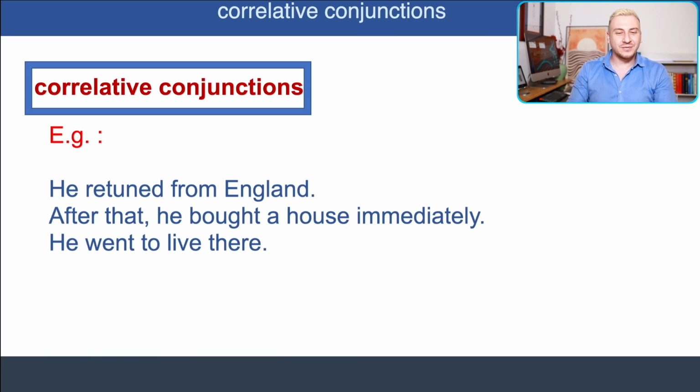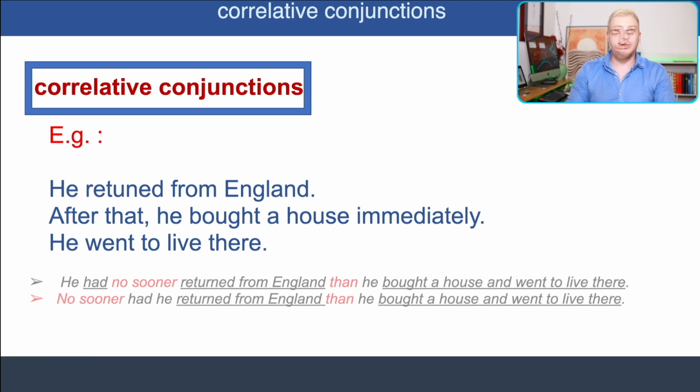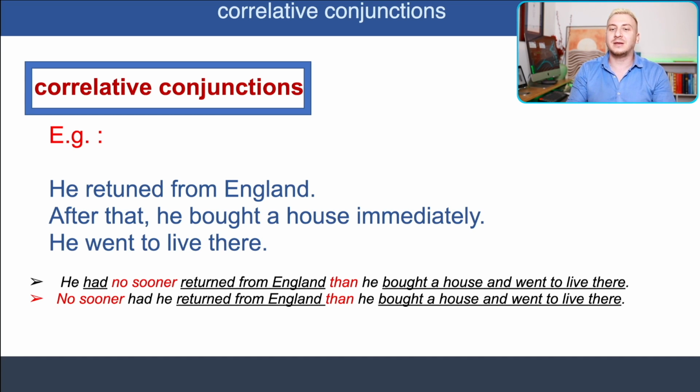He returned from England. After that, he bought a house immediately. He went to live there. When we rewrite, we can write, he had no sooner returned from England than he bought a house and went to live there.